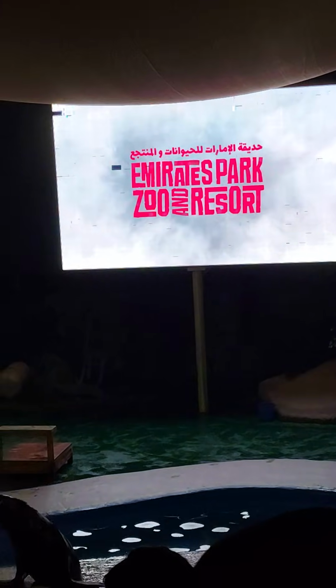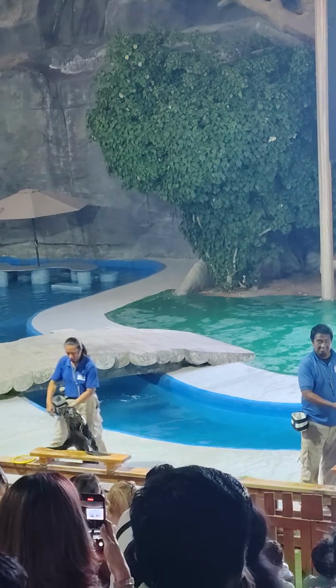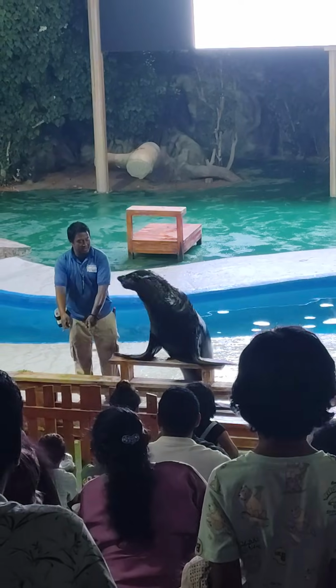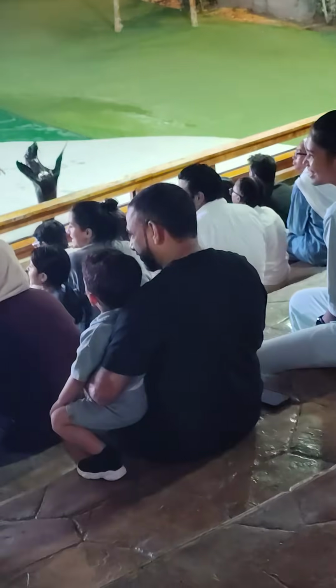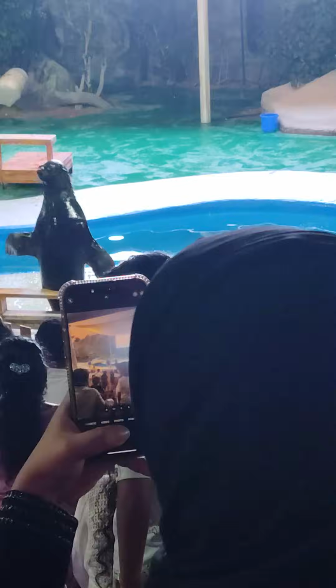Second, they have these big and powerful front flippers. Now, they use these flippers to swim through the water, much like a bird uses its wings to fly through the air. Very nice. And finally, you need to take a look at their back flippers.